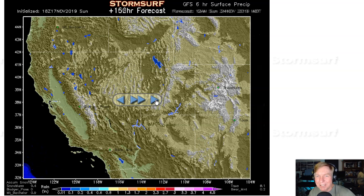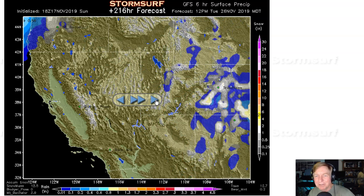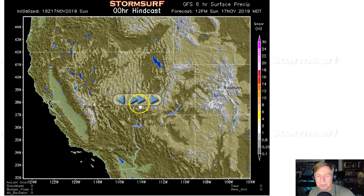We'll roll this out again. We'll keep going. Here comes another system. Same sort of deal happens. Focuses on Colorado, a little bit on Utah. Nothing for California. Oops, and that was it.